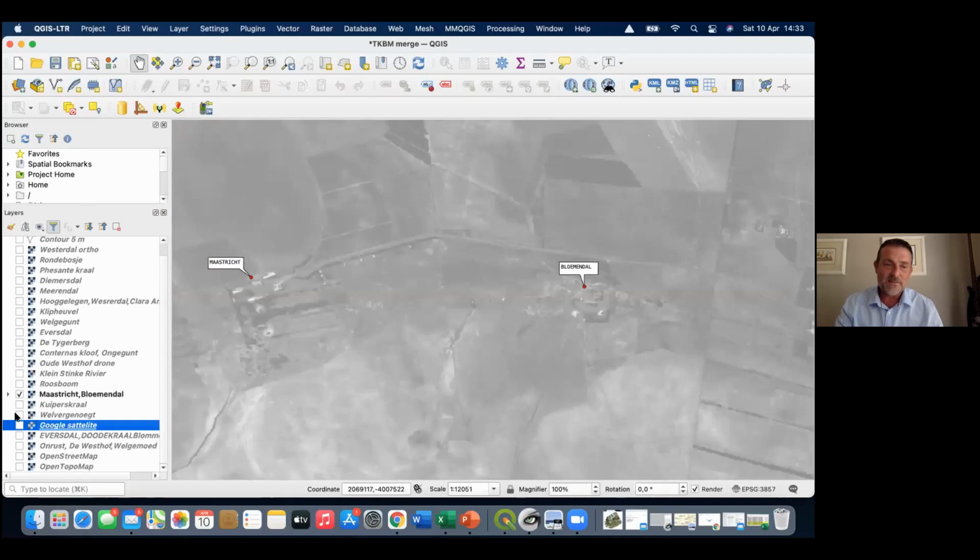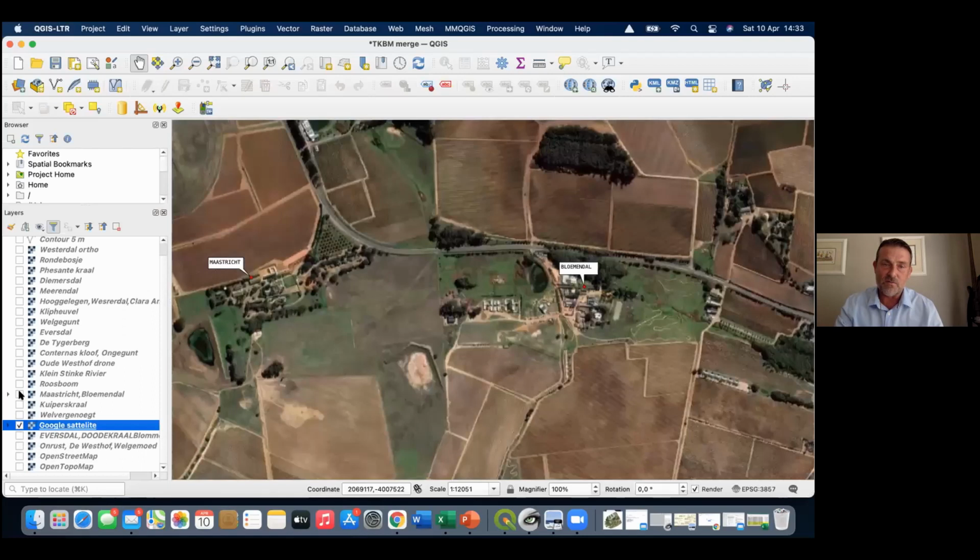But just see how it changed. Now I'm merging the two. I'm putting the satellite and switching it off. Now there you can see it. There you can see the modern road going on. And there you can see the Tygerberg going in.